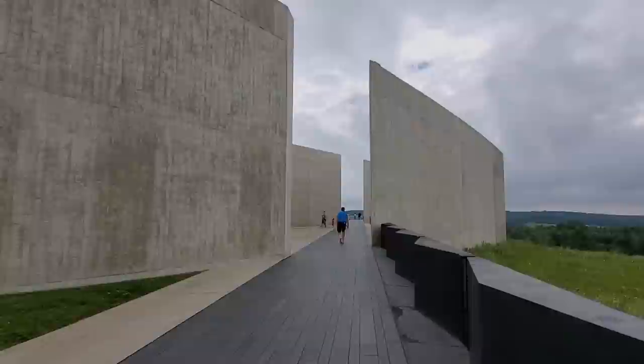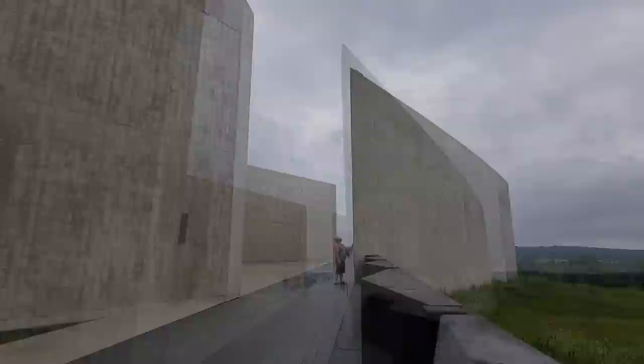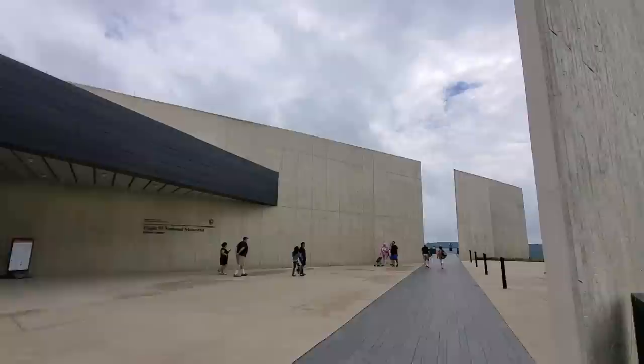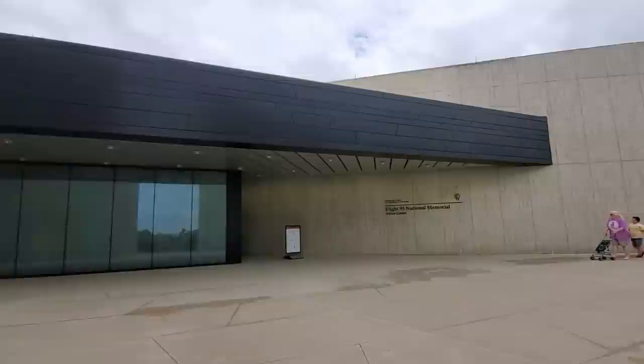Now, just to give you a good scale comparison as to how big these walls are compared to me, I know you can see people walking through, but I'll put myself in the middle there so you can see for yourself. So as we pass through the pearly white gates here, there's a sign here. Looks like some interior areas to check out. We'll maybe see if we can get in there later. I'm going to keep outdoors right now.